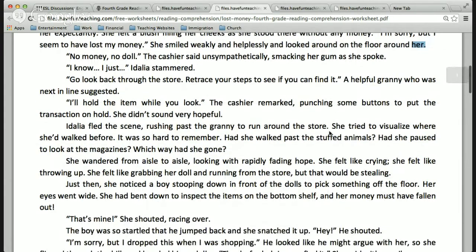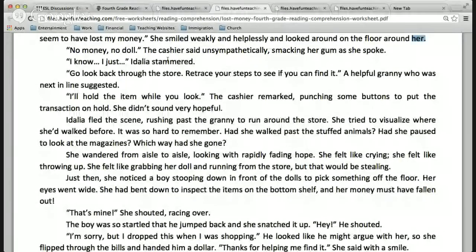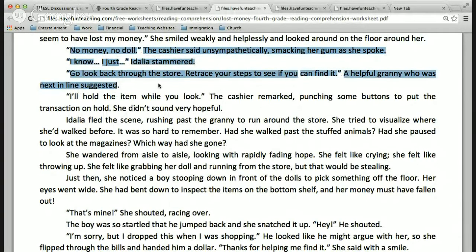Okay. All right, let's go to Wilmar. All right, Wilmar, let's have you read from No Money, No Doll. Okay, finish this paragraph and read down to where it says next in line suggested, please.